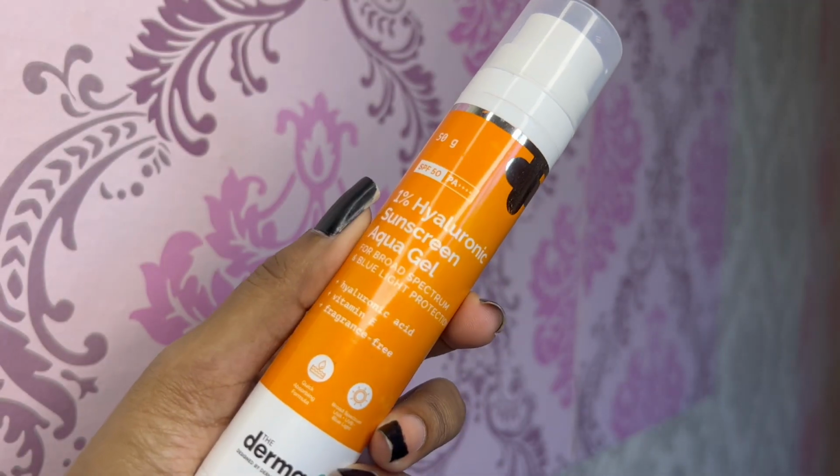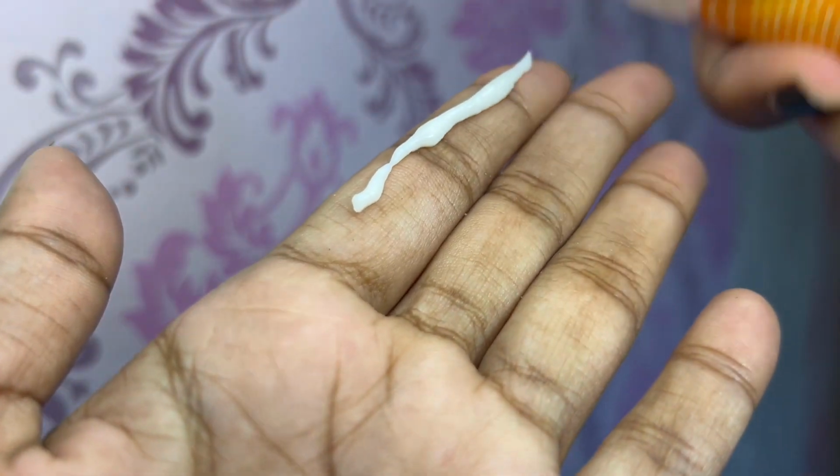With the presence of hyaluronic acid and vitamin E, this sunscreen is hydrating enough for you to skip a moisturizer. This sunscreen gives a dewy finish without leaving any white cast. It is not a sweat and water resistant formula, so if you are stepping outdoors, reapply this every 2 to 3 hours for optimal protection.